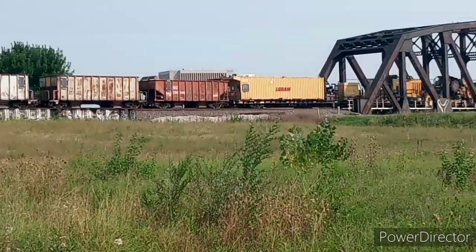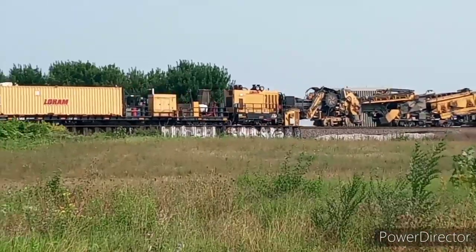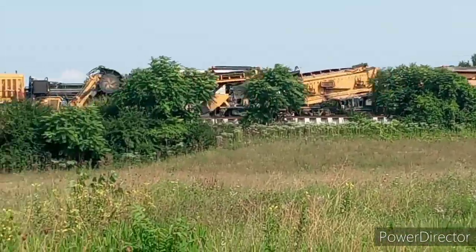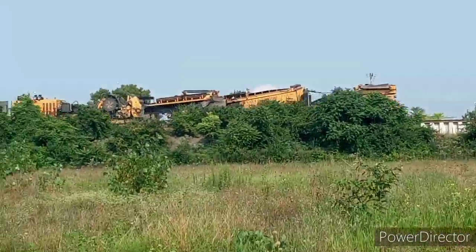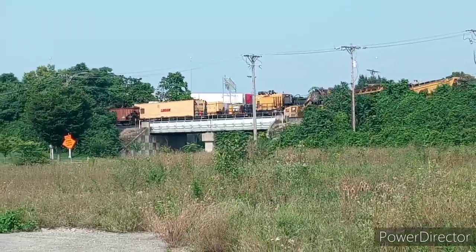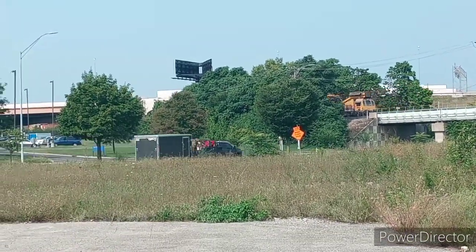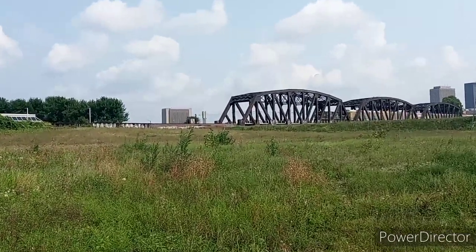A hot weekday morning, and we had what I thought was a ballast train, but the end of it had a shoulder ballast cleaner on the end. Later that day, we would catch this Norfolk Southern southbound with number 4004, a DC to AC conversion black bonnet.